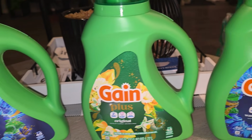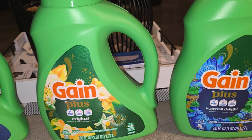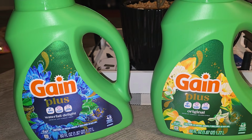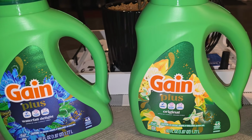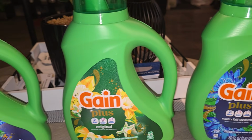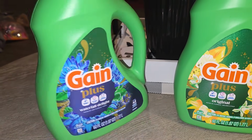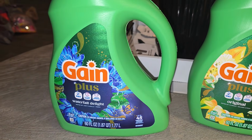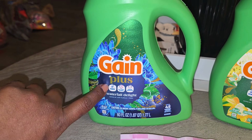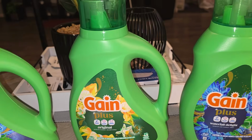I for sure thought Dollar General was gonna snatch this coupon off. Thought it was a misprint and everything. I was kind of scared to clip the coupon, but I clipped it. It came off, y'all. Made these $4.95. Yes, these big 45 load Gain Plus detergents, and make sure it says Plus. It's the only one it will attach to.